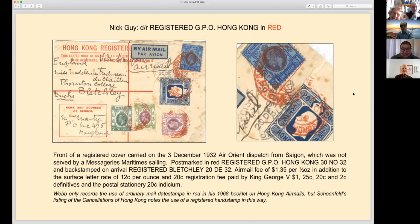The GPO is readable under a glass. I've tried to enlarge it, but I would agree it's not a brilliant postmark, but between the three of them, I can make out the date.